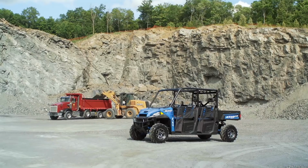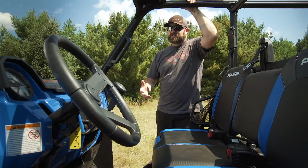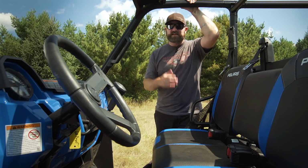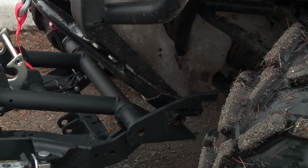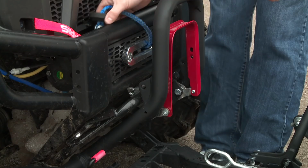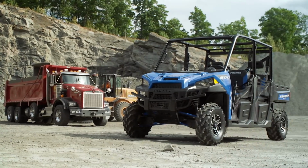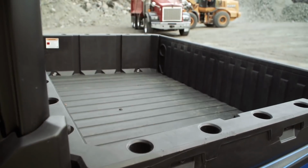The Ranger's been around the longest and therefore has the longest list of accessories and attachments. Polaris has also been doing this the longest, so they've got their system sorted out. Their cab system, for example, mounts easily and quickly, and it fits incredibly. Their plows mount up in seconds, and while it doesn't include one, the Ranger is pre-wired for a winch. Furthermore, Polaris has an accessory for just about any imaginable scenario. Whatever job or goal you have to accomplish, Polaris has an accessory that attaches easily and seamlessly integrates with the vehicle.